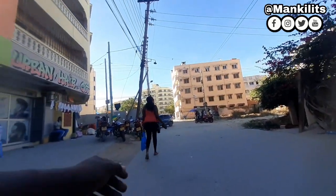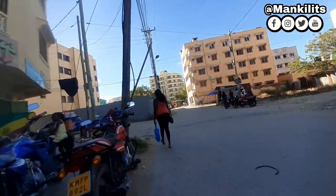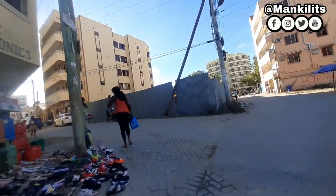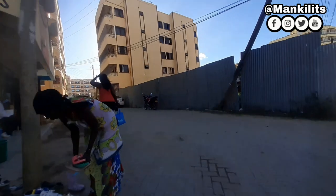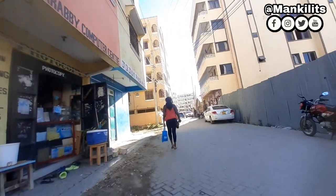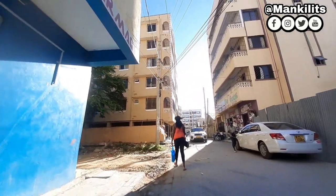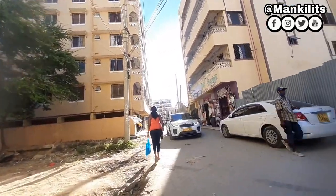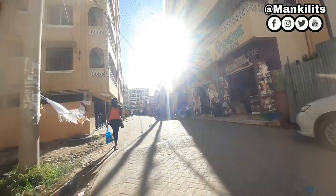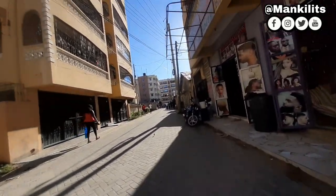Some few years ago, this place was a forest. I don't want to say forest, but it had a lot of trees, and right now a lot of construction has gone on. As I was telling you, there are a lot of flats as you can see, and look at this Range Rover. Oh my god, wow. This place, guys, had a lot of trees, but right now the construction, oh my god, beautiful.